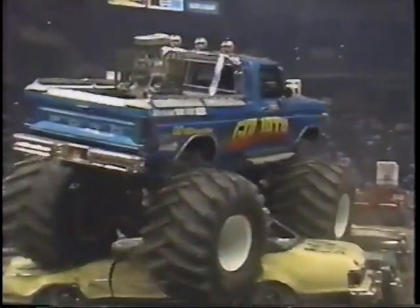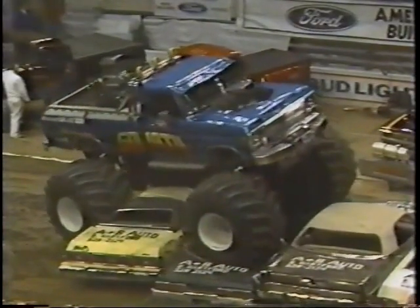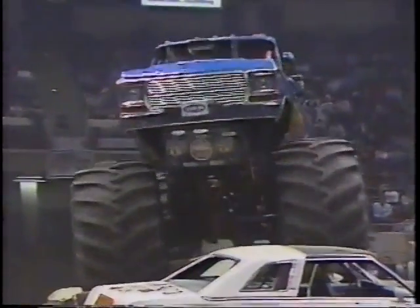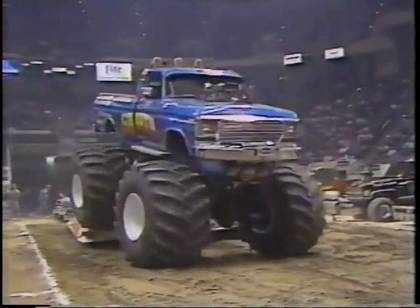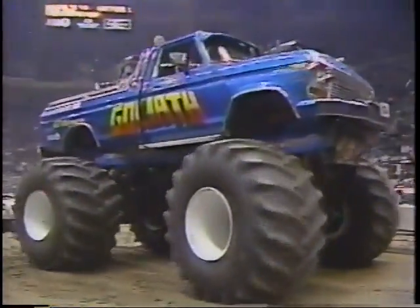Well, he's going to ease on over it. Ooh, that doesn't show good. The two left-hand tires are trying to move, but the two right-hand tires aren't trying to go. Now we've got them to come around and hook up. One pass over the cars, and Goliath will come back for another.